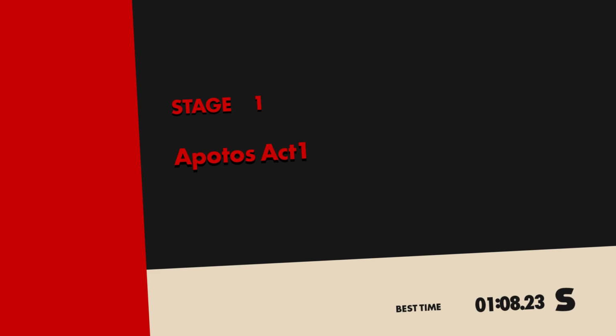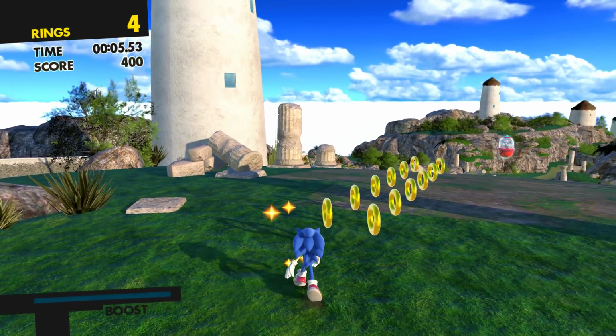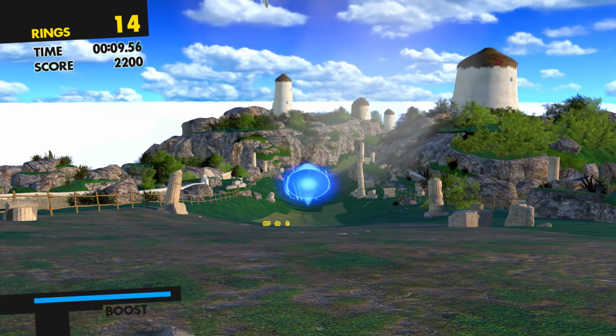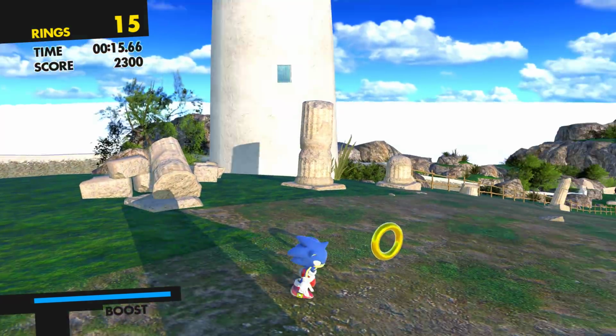Alright, so now we're going to try the stage with the fixed modern Sonic physics, and let's see if we can notice a difference. I also realized that it was playing Lost Valley music, so I've turned off the music so I can edit in some Apotos music. But have I got the moon jump on? No, I think I turned that off. This is part of the mod. The only thing I've got on is the boost train.